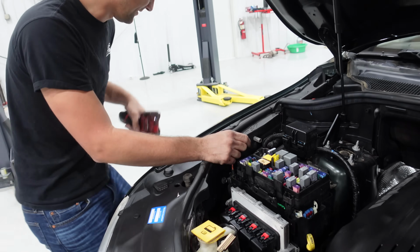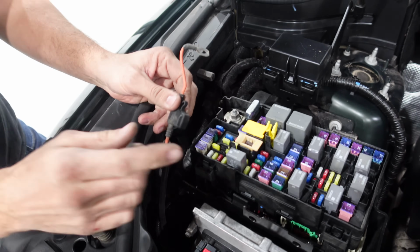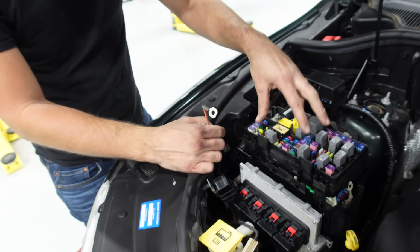Wow. So that was the main power wire? Yeah, that's the one. Pulling that one, the new power feed to the relay. Okay. And then this lug is the power into the fuse bus, the power into the TIPM. Yep.